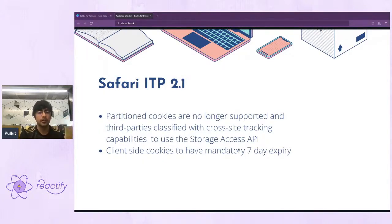Okay, and later when you refresh and visit it again, it will use the first party cookies. To restrict that, Safari 2.1 brought in a 7-day expiry, and partitioning is no longer supported. Now there are no partitioned cookies.